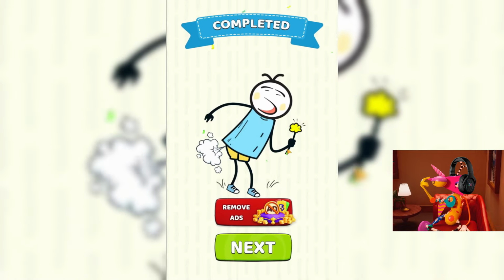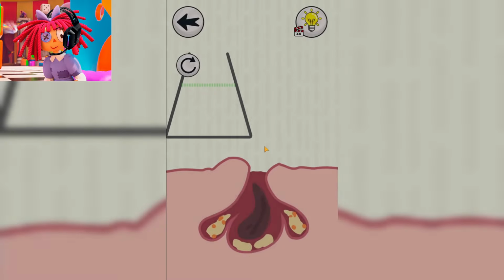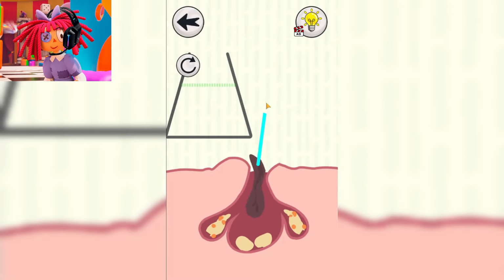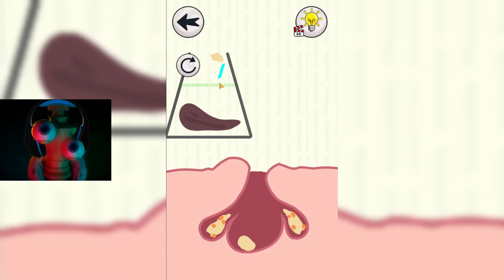Wait, did it seem to me, or did one of the parts of the burger just go through the texture? It looks like this game really has a lot of flaws. Well, okay, I think we shouldn't pay attention to it. By the way, we haven't seen levels like this yet. Here we need to get pus out of this giant pimple, and it looks extremely disgusting. We really need to get this out of here!